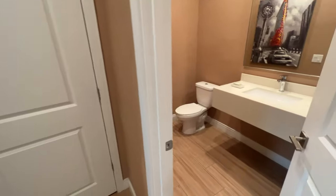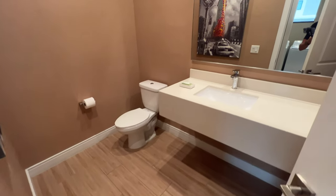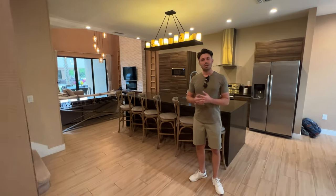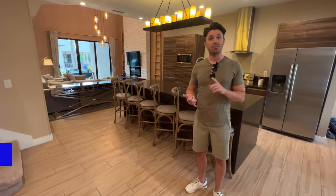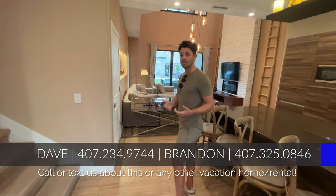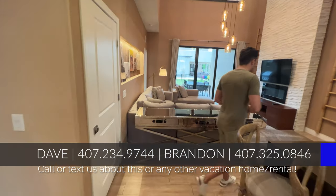And one other thing that we like to take a look at when we're looking at these places for the vacation renters is the proximity to the parks. And this one is just about the best you can get. We're 5 minutes from Animal Kingdom and then 15 minutes to Magic Kingdom. So you can be pretty much on anywhere Disney property in about 10 minutes.